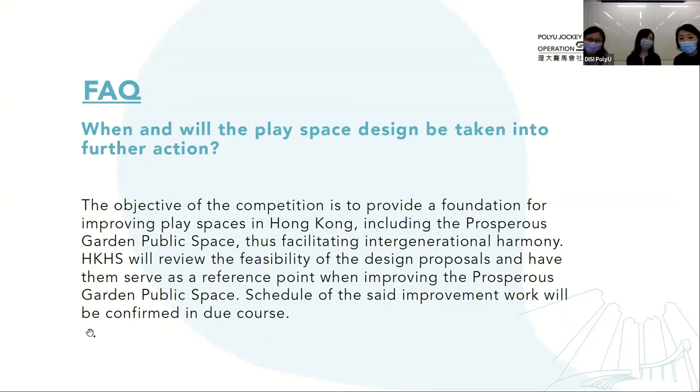Yes, so the schedule of the improvement work will be confirmed in due course. But remember, this is an idea competition. So be as creative as you can, but of course, with consideration of the implementability of your scheme.